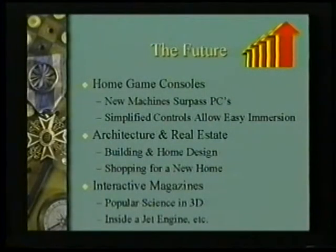Where's this going in the future? Most of this I don't have to tell you. You already know. You're already seeing it. If you have a home game console, you're probably playing games like Rush and Cruisin' USA and things where you're driving through these beautiful virtual worlds. Or you're playing in a fantasy environment, which sells better. But the power of the game consoles is higher than most PCs. The newest game consoles can do better graphics than your standard PC on your desk.